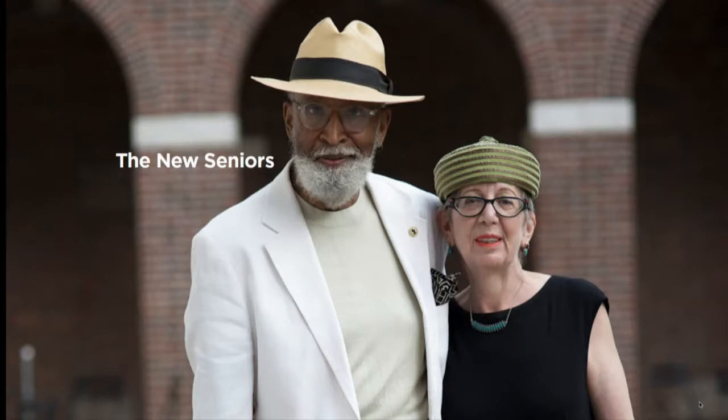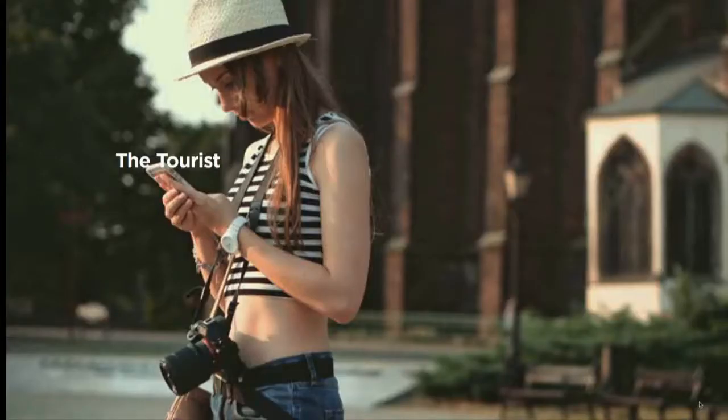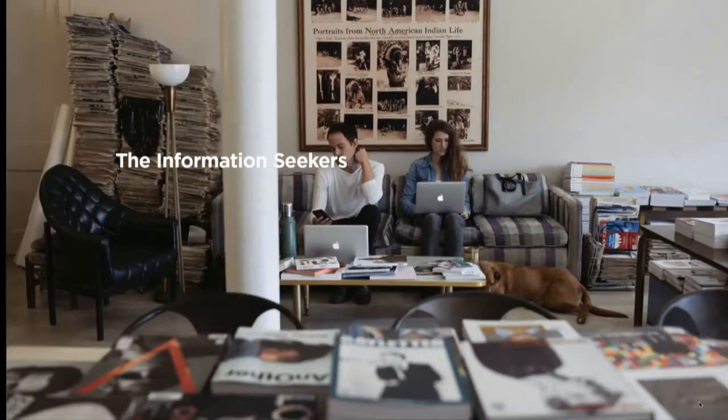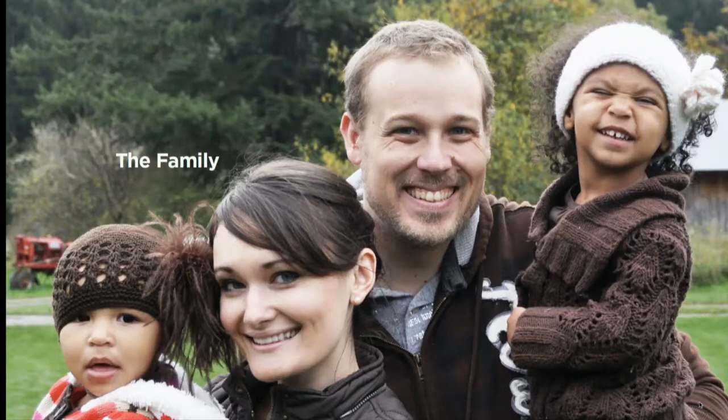No longer the seniors, they are wised up. These guys probably smoked dope on the Isle of Wight watching Jimi Hendrix in the 1960s. The millennials, or you guys, have your expectations. The tourist is wised up: Airbnb, cheap air travel. It's become such a massive global occupation, traveling around. People want to see and buy things as well. Information seekers, entrepreneurs, and of course the family. And then there's the kids, really important.